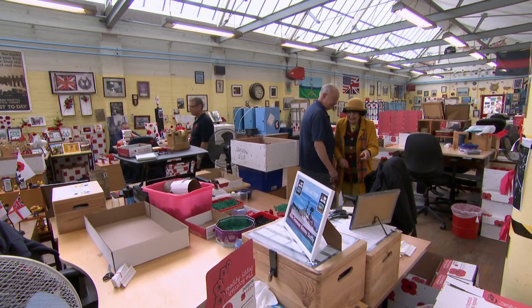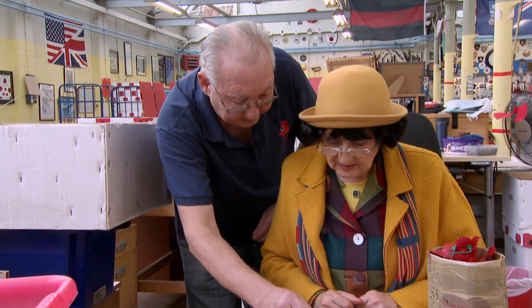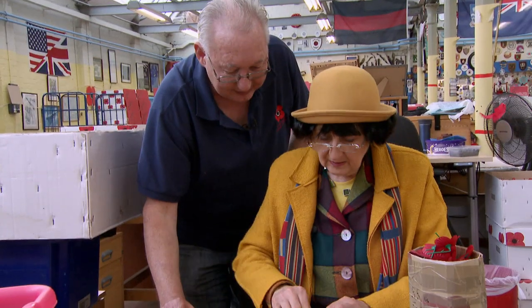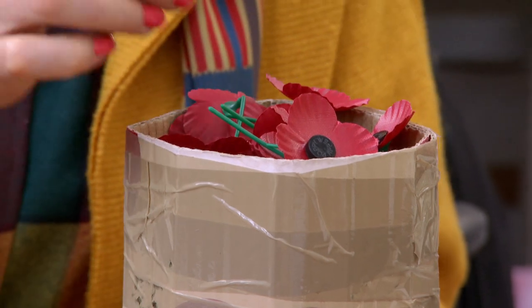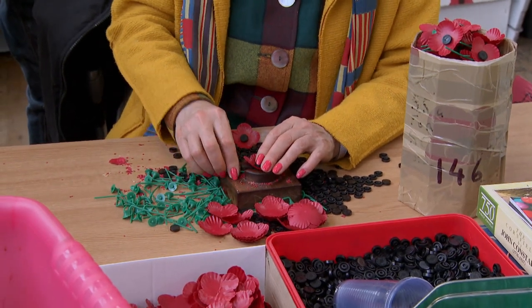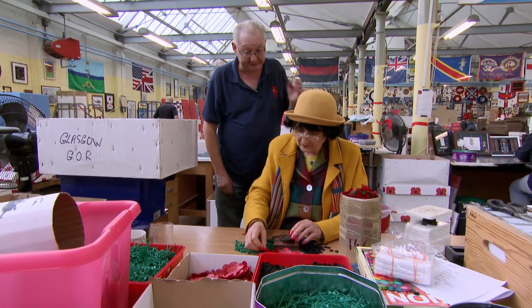John is a veteran who served in the Royal Army Ordnance Corps. All you do is press it down, and then put your black stud on top. That is it. And you've made your first poppy. Tell me, John, how many poppies do you make a day? On an average, about 2,500. That is absolutely wonderful. And how long have you worked here? Little over 5 years now.